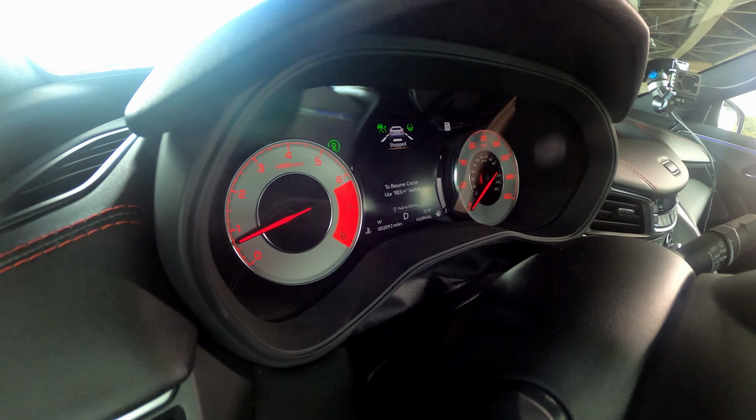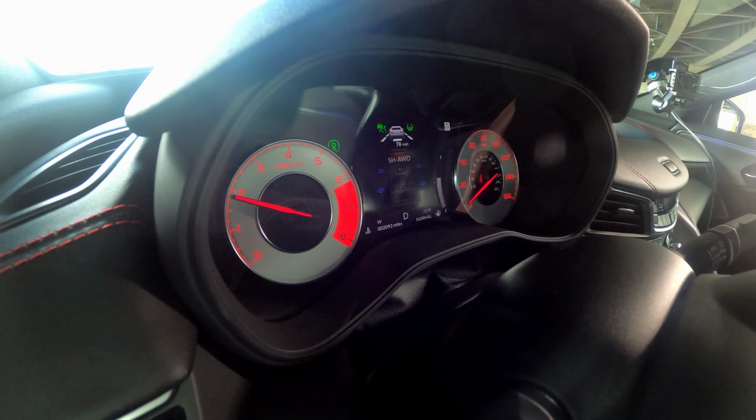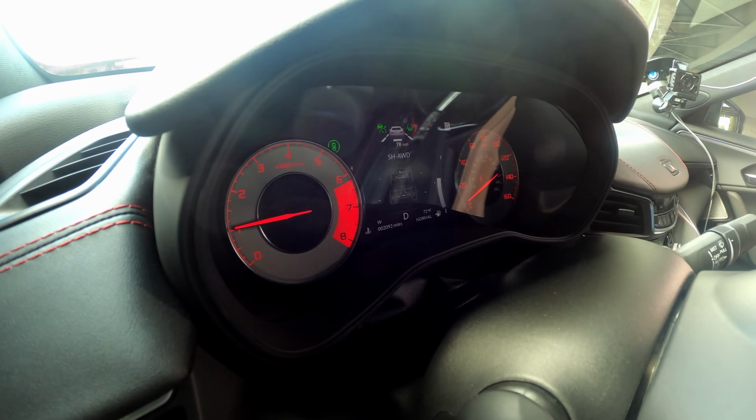Car in front moved up. I do have to hit the pedal to get moving here again. I wonder if that's a highway department requirement, that when you come to a complete stop for more than a few seconds, you have to have some kind of an input.